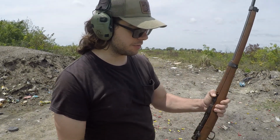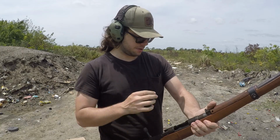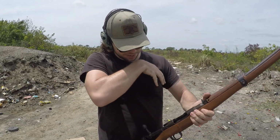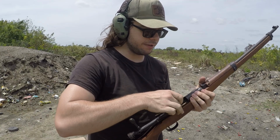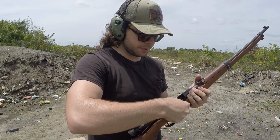It would be nice to be able to get more life out of this 7.7 Jap, just because 7.7 Jap is not really something that you come across every day. So now I'm going to open this bad boy up. Wow, even the follower has been very poorly machined. Very cool. I have no idea what the grain weight of these bullets is. I think they're a 174 grain projectile, but I could be wrong on that.